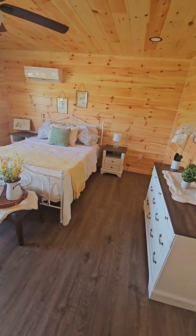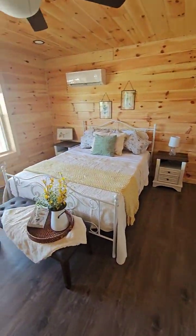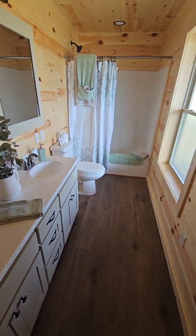Look at that. Master bedroom, clean. Look at that, with the ensuite. It's got its own bathroom ensuite.